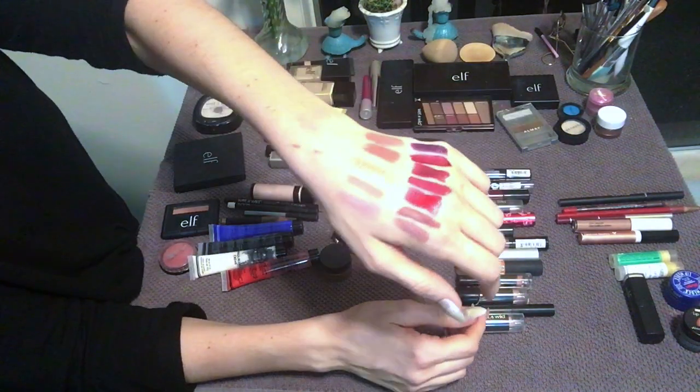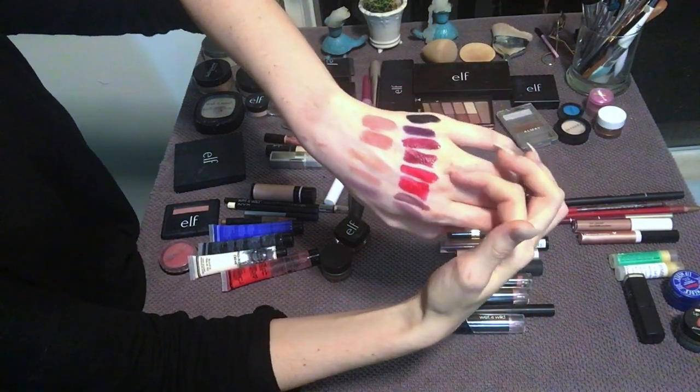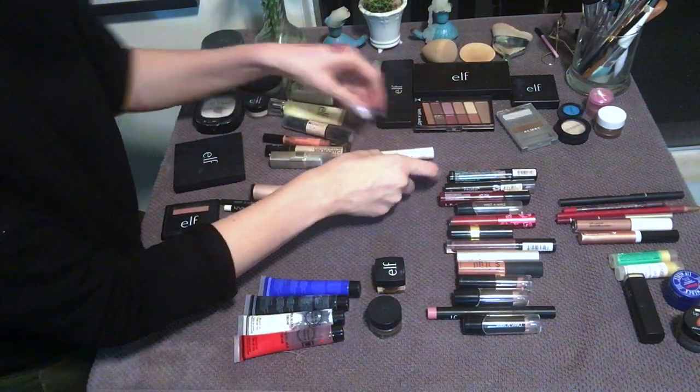So those are all of the lipsticks that I'm keeping, and you can see there's these pairs of the mauves, the bright reds, and the berries. So that's really reasonable. I feel like I had a lot more. This is barely even makeup. I don't know why I have it out with all of this stuff.